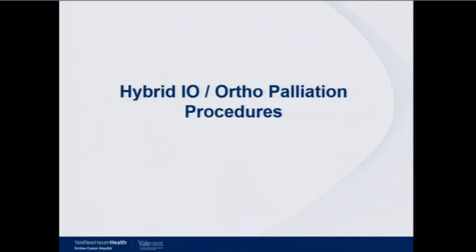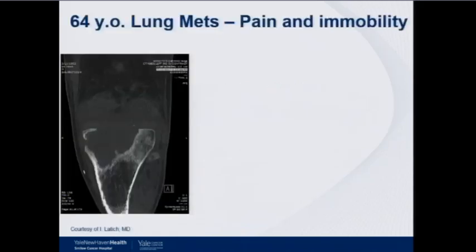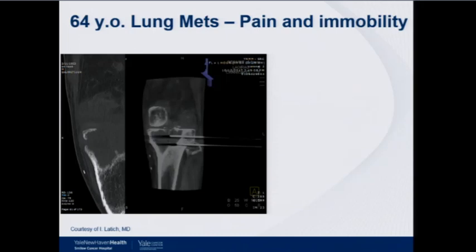And then the one exciting new area is that we started doing hybrid IO and ortho palliation procedures. This patient has a breast cancer metastasis. It's a terrible disease, involving the entire upper shaft of the tibia. The patient cannot walk and is completely in pain.